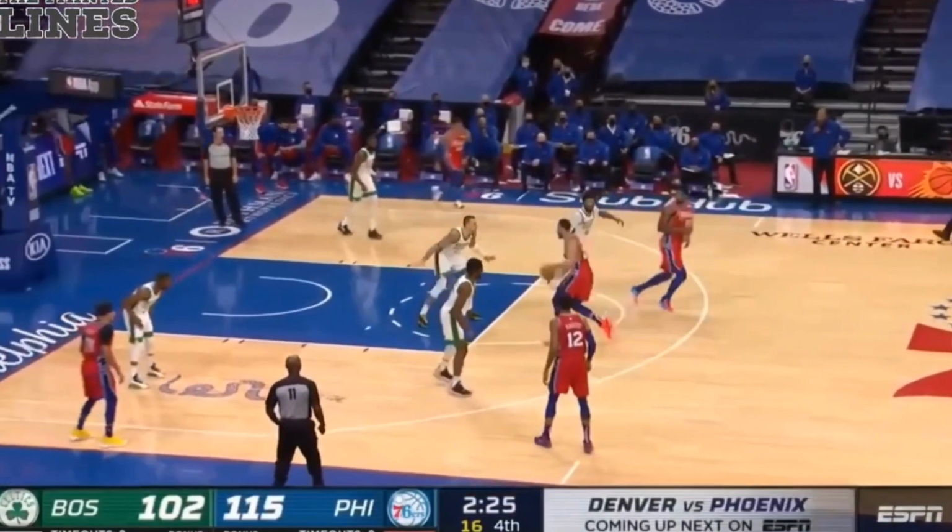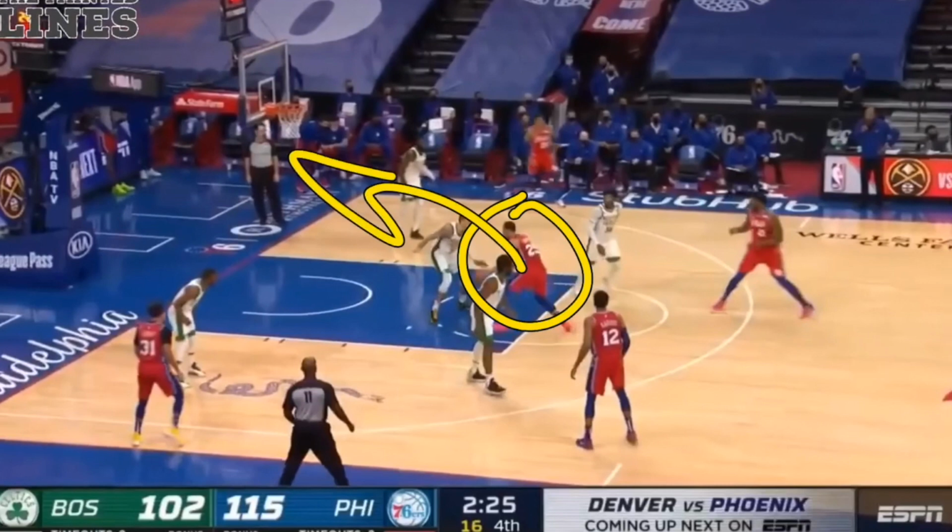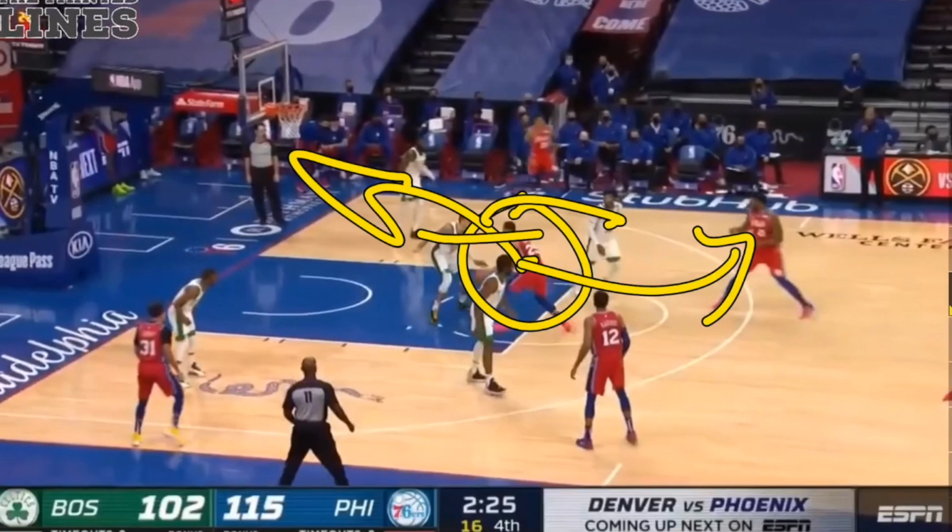And then after that screen, what you'll see is either Simmons attacking the rim, or he can kick that ball out if that defender continues to come down, because as we all know, Joel Embiid is a very good three-point shooter, shooting somewhere in the range of 37 to 38% from the three-point line.